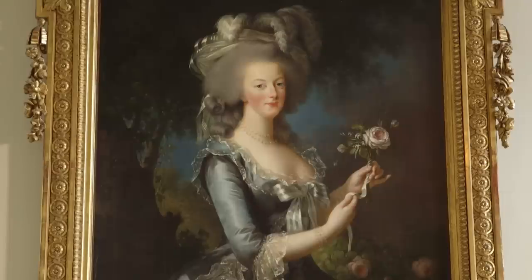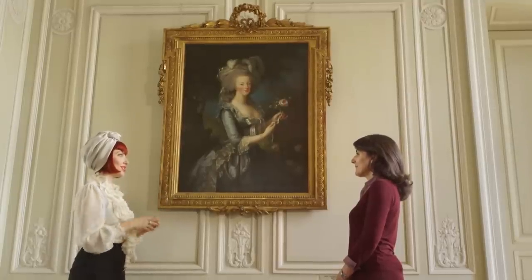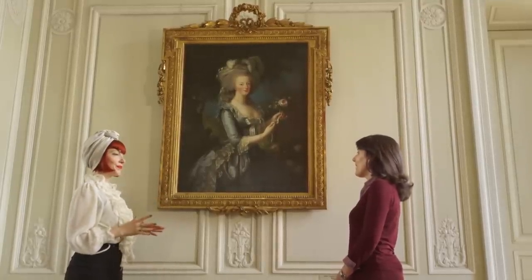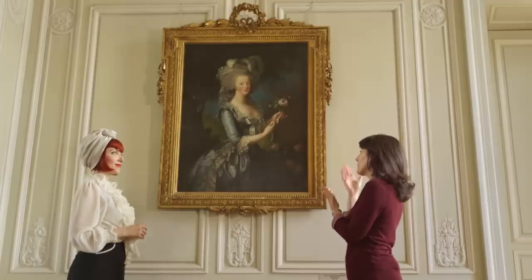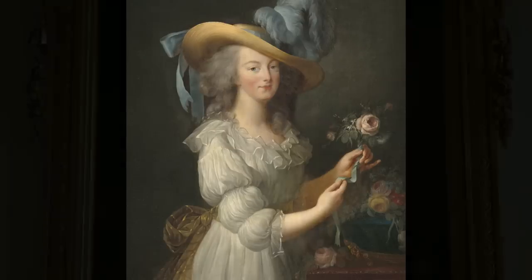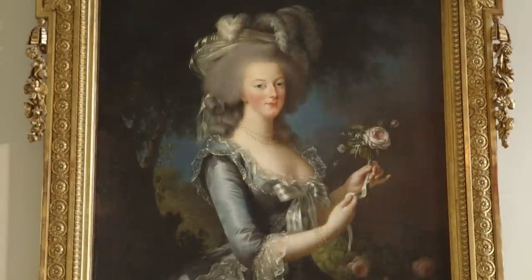So Marie Antoinette's pose in this portrait is very similar to the chemise à la reine portrait. What's the relationship between the two? Oh, they're very close. This portrait is actually a kind of replica. The portrait with the chemise dress was shown at the Salon in 1783, and it caused a great scandal. And so Vigée Le Brun had to take the painting away and replace it straight away. So she kept exactly the same pose, but she changed the dress.